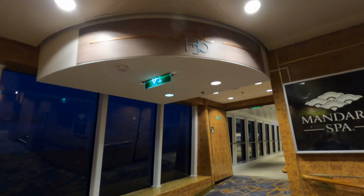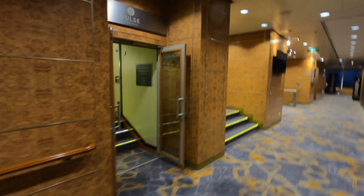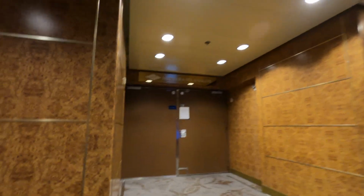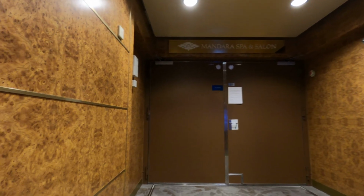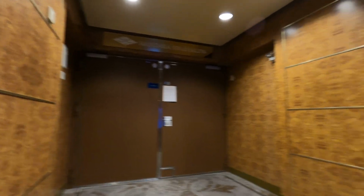Okay, now go to the back. There's Spice H2O. And the sign for the spa is here. There's Pulse, the fitness center. But the actual opening for the spa on the map is one floor down.